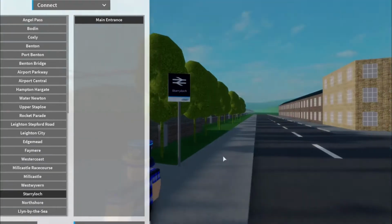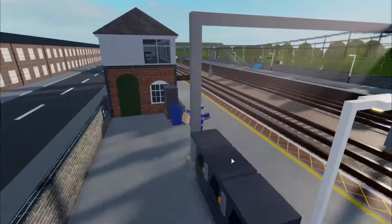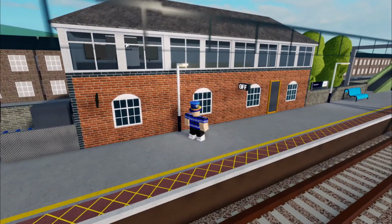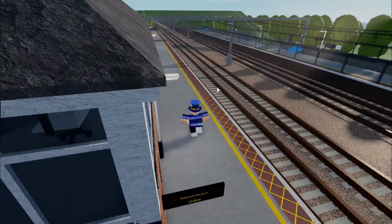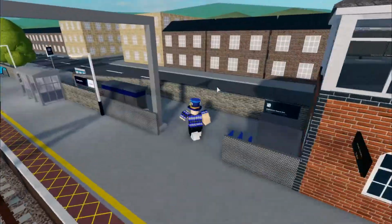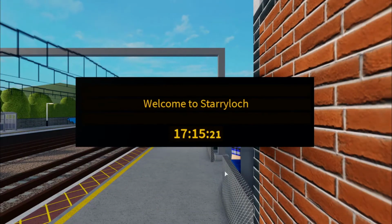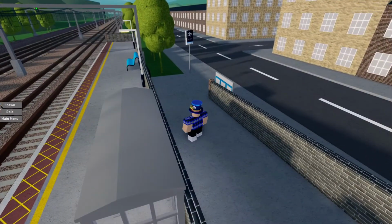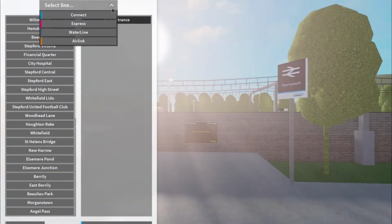Starrylock, I'll show you the signaling box. There's just a desk up there. That desk controls Lynn? Yeah, Lynn. Oh, remember Click to Zoom? Remember when that was popular? Yes, I do. Anyways, I think that's all of the new stations.